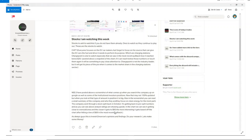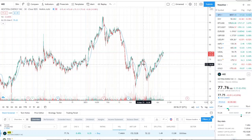And this stock did a stock split back in October, okay? And it was getting back to pre-split numbers. That's what was making it even more interesting, because we may not see those numbers again.